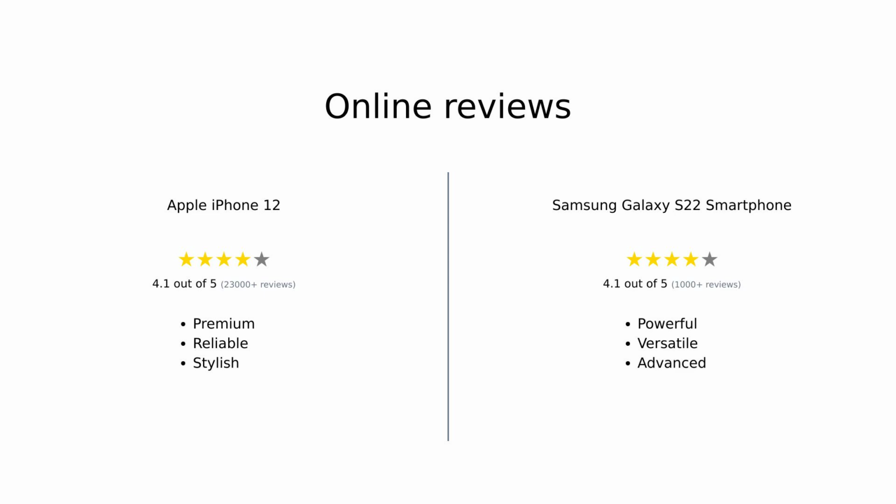Looking at the reviews, the iPhone 12 is praised for its premium feel, reliable camera, and good customer service, but faces criticism for audio quality and battery health. On the other hand, the Samsung Galaxy S22 is lauded for its sleek design, powerful performance, and advanced camera capabilities, though some users have faced issues with face recognition and connectivity.